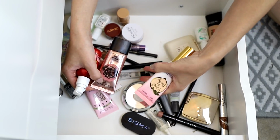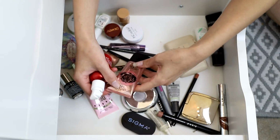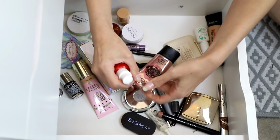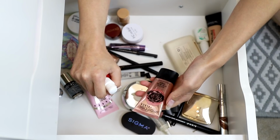But I had to go on isotretinoin for acne, and now my skin is dry. So, you know, what am I going to do? Hold on to everything for another 12 months to see if my skin changes? No, we'll get rid of it.